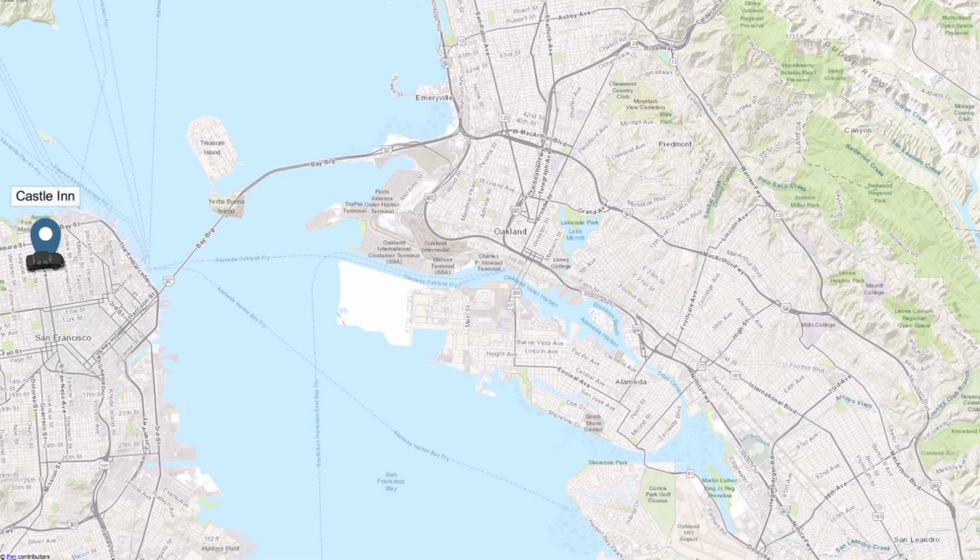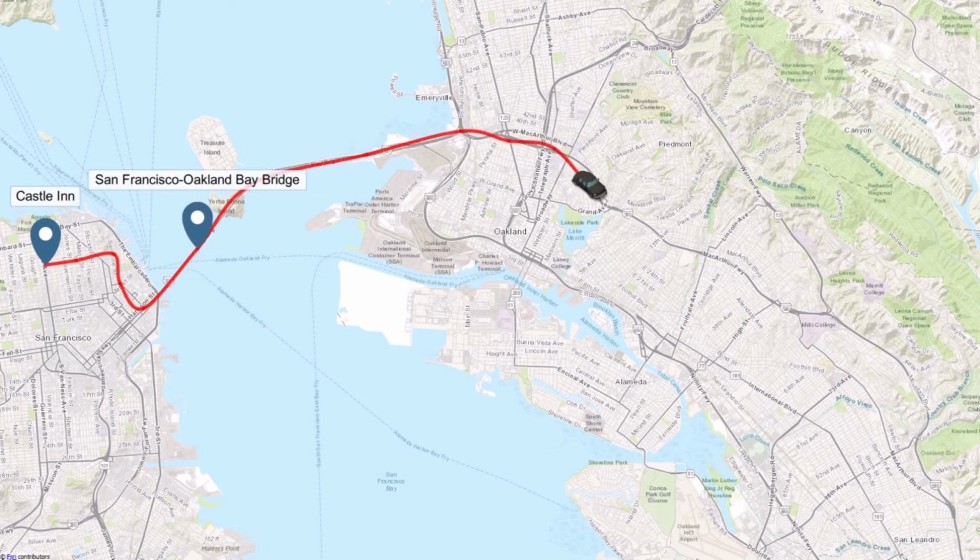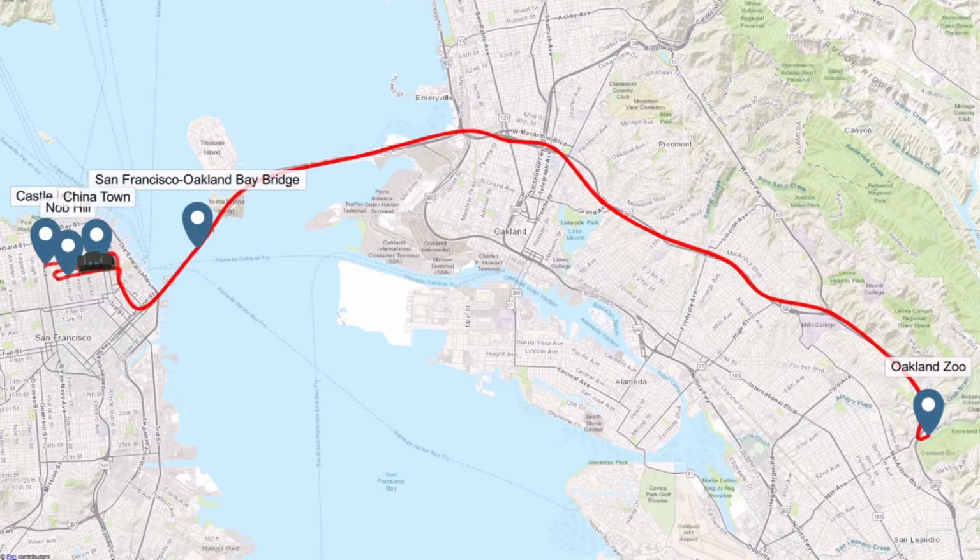On day 25, we will leave the Castle Inn and drive over to the Bay Bridge. We'll cross it into Oakland and then drive through Oakland over to the Oakland Zoo. Then we'll come back the way we came, crossing the Bay Bridge and paying its toll. We'll drive into downtown and go to Nob Hill, then go over to Chinatown, drive down Lombard Street, and then go to our hotel for the night.